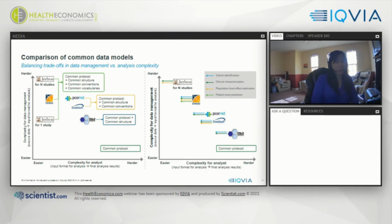FHIR was really created for data transformation around EHRs, so they didn't build in a lot of standard conventions, whereas Coronet and Sentinel were more used for submissions and actual use cases. On the highest level, OMOP also has common vocabularies, the Odyssey and the Jabra, which go not only to common conventions but a level above that, to standardize and harmonize all the ontology that exists within the common data model.